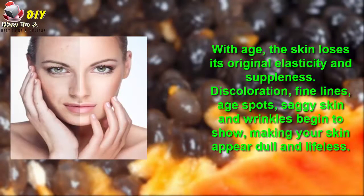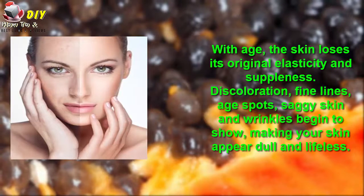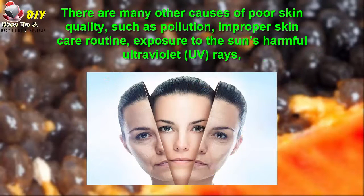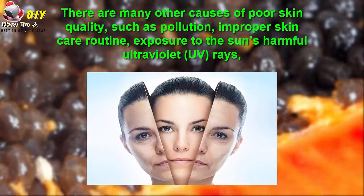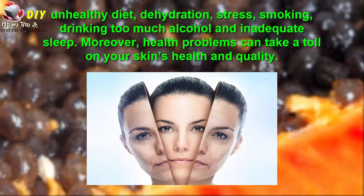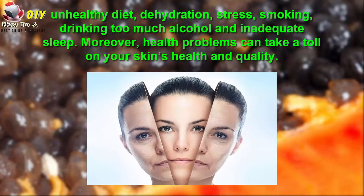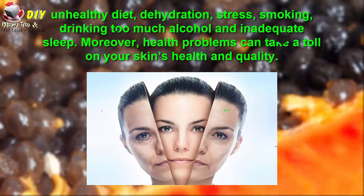With age, the skin loses its original elasticity, and discoloration, fine lines, age spots, saggy skin, and wrinkles begin to show, making your skin dull and lifeless. There are many other causes of poor skin quality such as pollution, improper skincare routine, exposure to the sun's harmful ultraviolet rays, unhealthy diet, dehydration, stress, smoking, drinking too much alcohol, and inadequate sleep. Moreover, health problems and unhealthy lifestyles can take a toll on your skin health and quality.